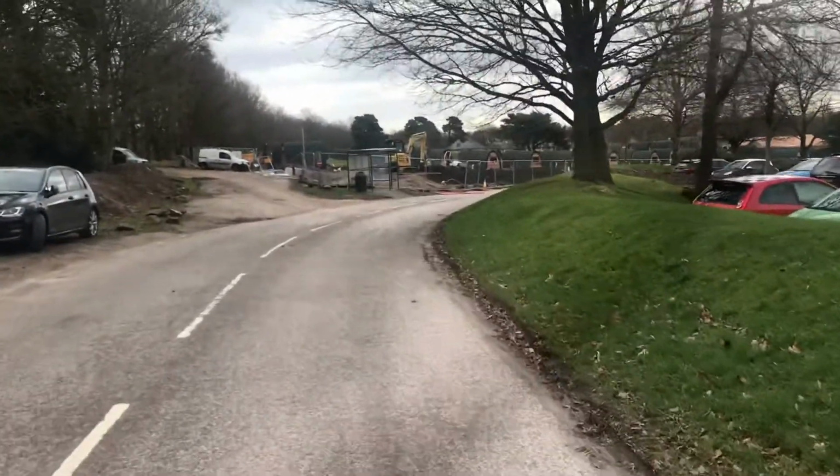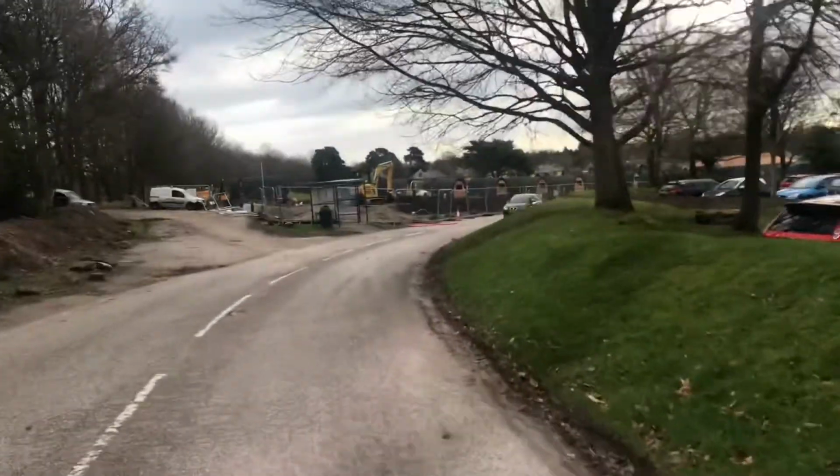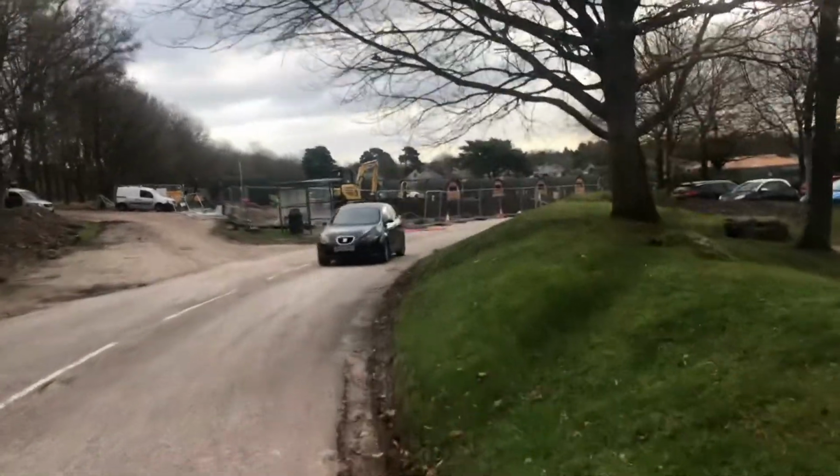Let me turn the camera around. As you can see, guys, from this point of view, it's looking really good. Let's move away out of this car.